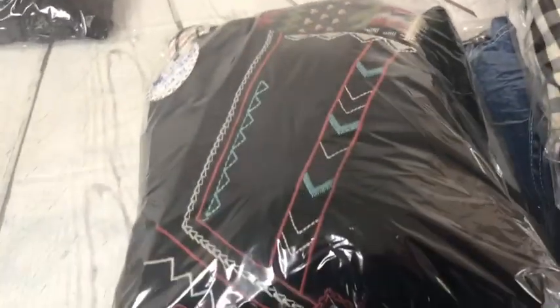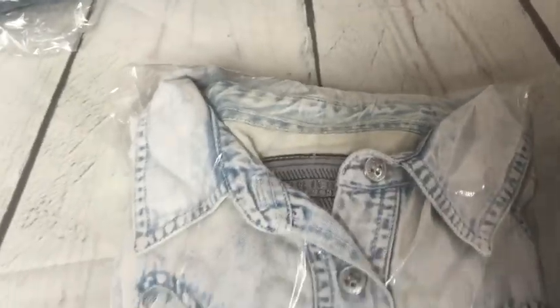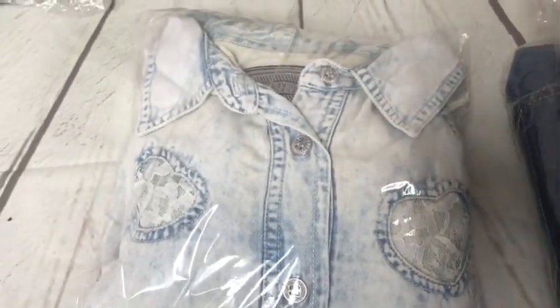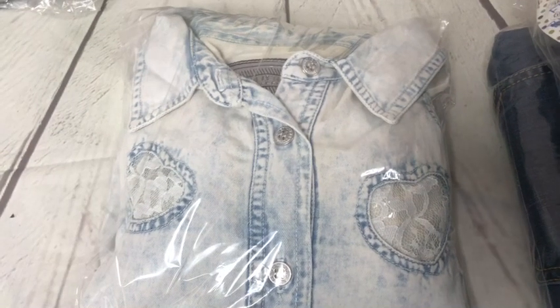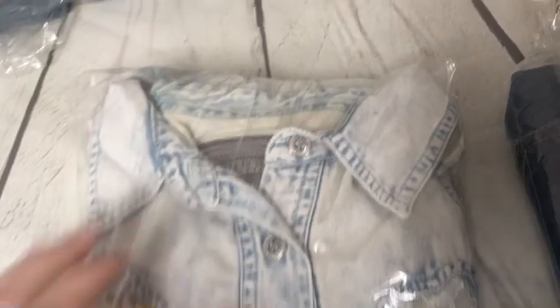I got it at a thrift store for $2. It's been listed for about 2 or 3 months, and it sold for $18 plus shipping. This is a vintage blue jean shirt with lace, and it's kind of that acid wash. It's kind of cool. It's by the brand Ginger, which is not anything really. It sold for $18 plus shipping.